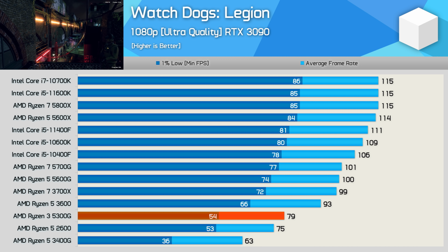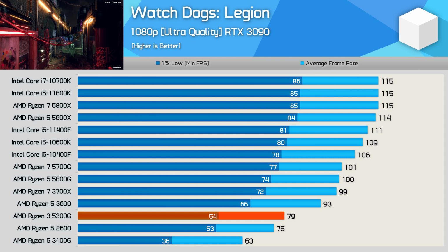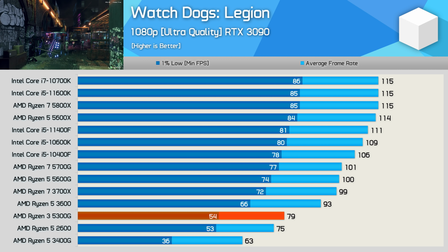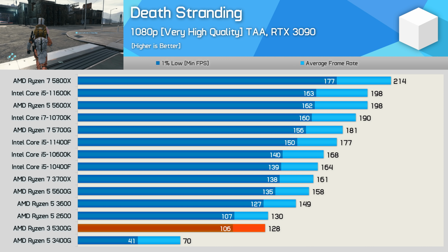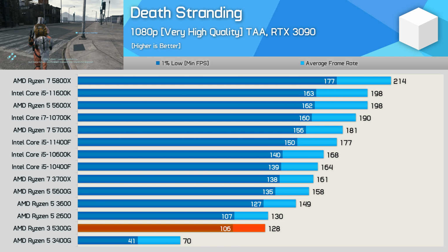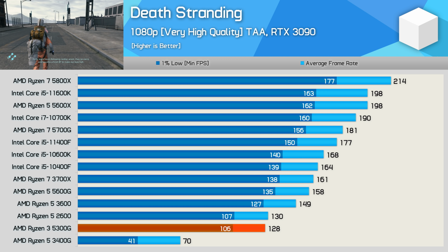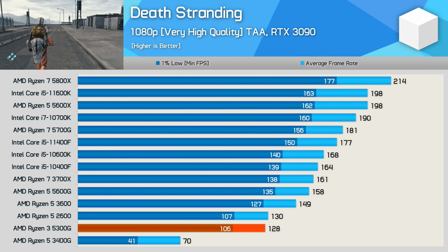The 5300G was only able to match the R5 2600, and while that meant it was still 50% faster than the 3400G when comparing 1% low performance, it was also 27% slower than the 5600G. Quite interestingly, the Ryzen 5 3400G completely tanked in Death Stranding, dropping down as low as 41 FPS for the 1% low result. And that meant that the 5300G was over 2.5 times faster, again matching the Ryzen 5 2600, though it was a little over 20% slower than the 5600G.